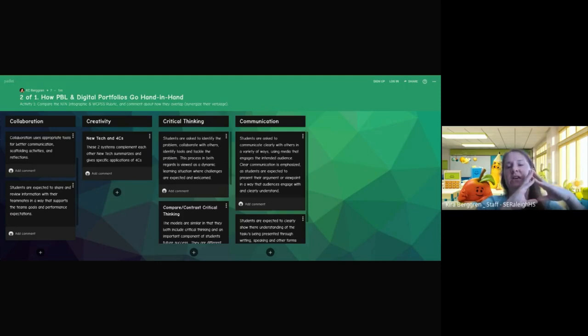That has been identified by New Tech that we're all familiar with. There's a billion terms to describe them. They really ultimately all mean the same thing. So it's taking the students from being the gatherers of information and putting them into the driver's seat. They are the producers of information.